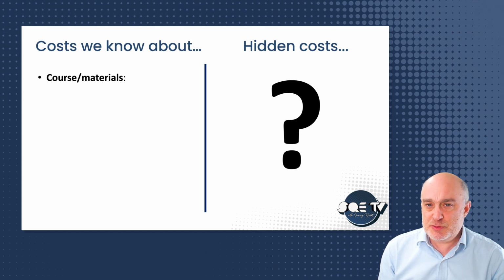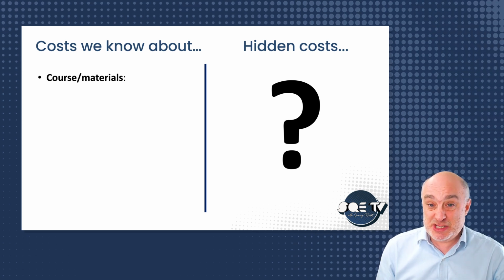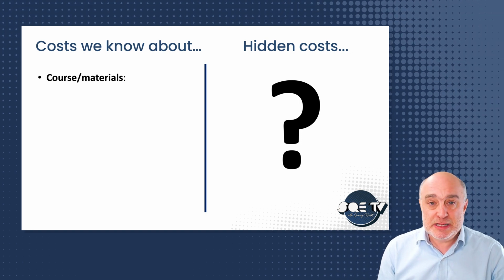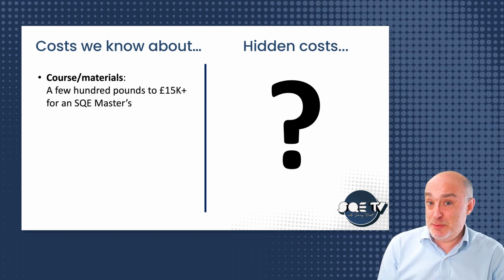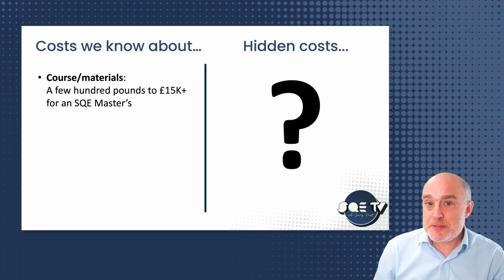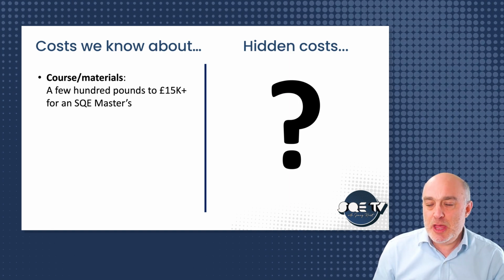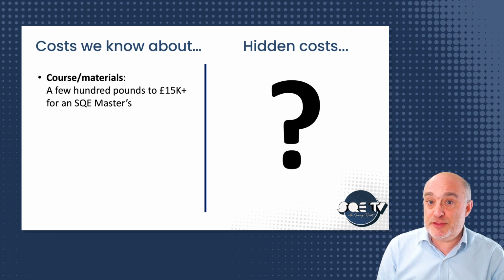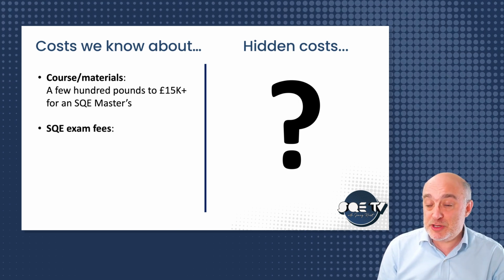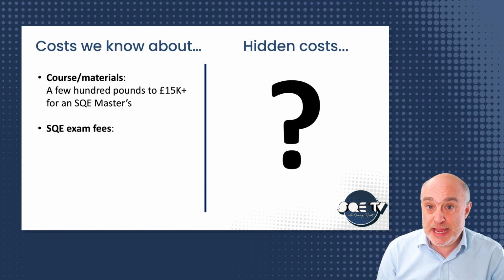That's one set of costs, which could be anything from a few £100s for just some basic materials to several £1,000s, in excess of £15,000 for some SQE Masters courses. We know about that already. We've covered it in other videos. So that's one of the costs we know we're going to incur, and the other one, of course, is the cost of the SQE exams themselves. And remember, those are always separate to any course fees that are charged by any provider.